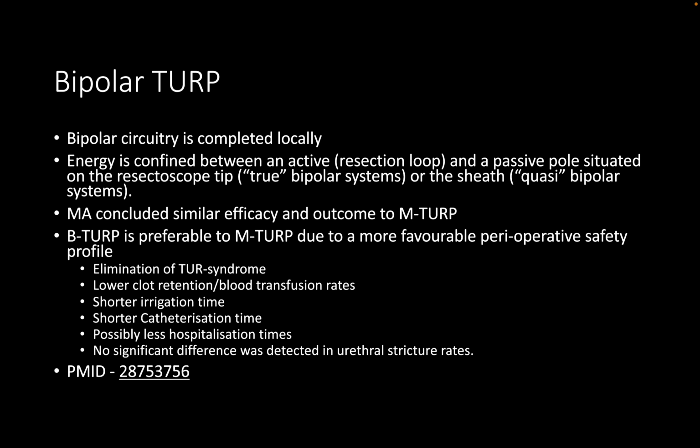What are the types of bipolar loops possible? Any types like true bipolar, quasi-bipolar? So I just lost you for a second or so. Sorry, the question is, what are the types of bipolar resection loops available? Oh yes, there are two technologies behind the bipolar machine. There is the true bipolar and the quasi-bipolar.